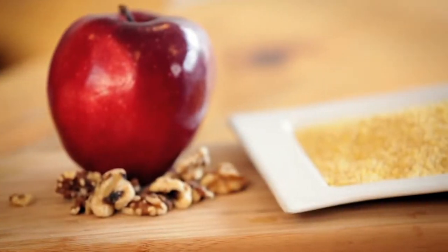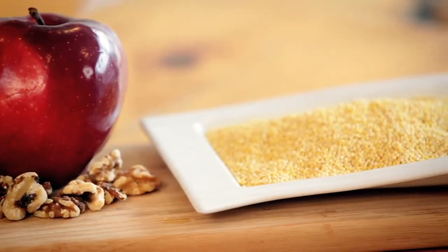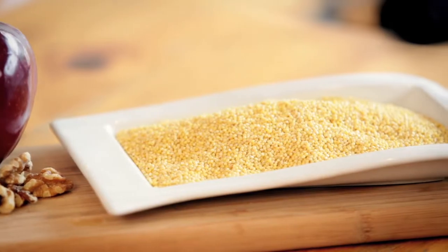Millet is an ancient grain, and it's actually native to, you probably guessed it, India, and also Africa and Asia. It's very tiny and round, and we definitely see more of the yellow variation here, but it does vary in color, white to gray, and of course yellow and almost red in color too.